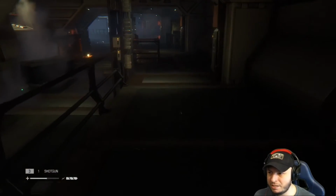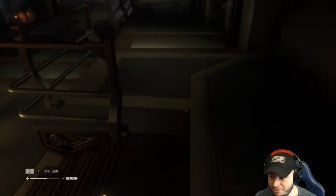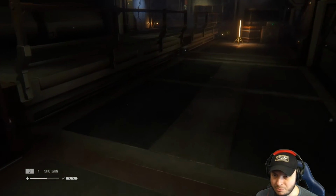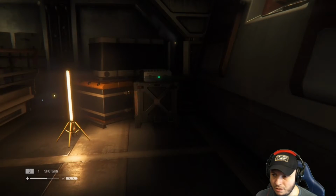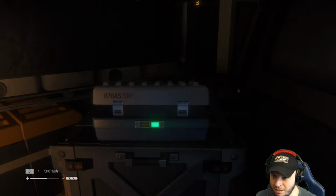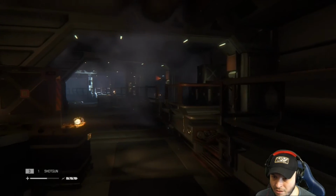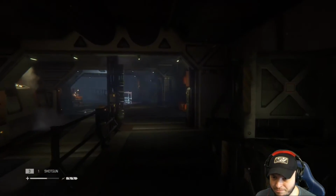I see a box down there and a box down there. I'll check those and we'll head through this door. I can still hear the vents being clonked around in. Oh, it was worth checking right there. I got revolver ammo. I can still hear the alien sound in the vents, unless the Working Joes are crawling around in the vents, which would be just terrifying.